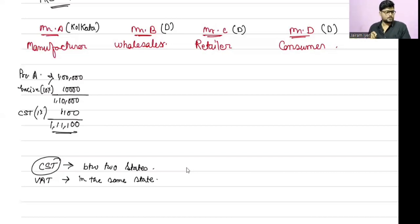1,11,100. Correct. So this is the total price that he will charge from Mr. D, that is the wholesaler. Correct. So when Mr. B got this product, what was the price of this product? When he got it, it was 1,11,100. Correct. This was the price of the product.